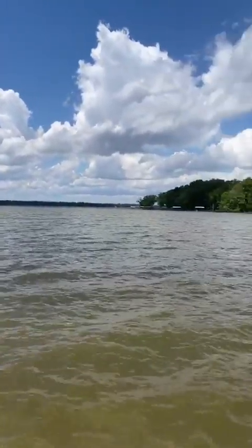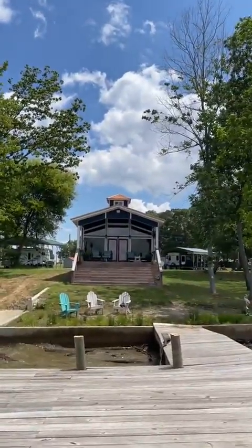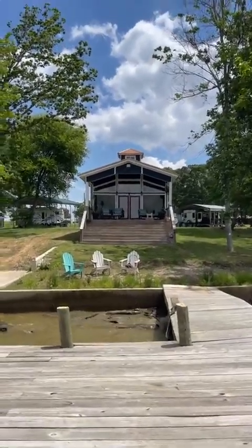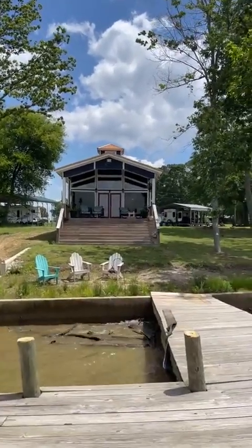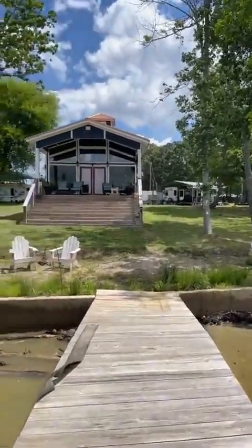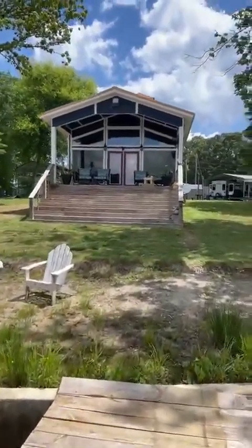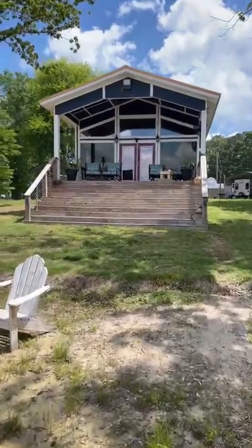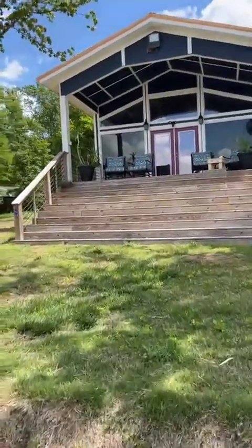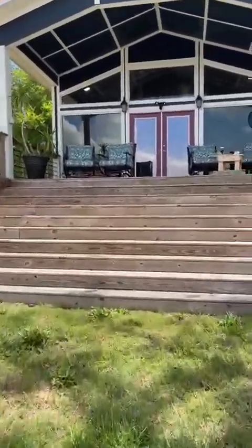It's 12 o'clock. Let's go check out the Copper Top. We call her the Copper Top because of that copper roof. As you can see, the view this place has from the house. I'm walking the dock right now. All this wind's blowing a lot of debris and stuff up. When the water gets a little bit higher here in a couple of weeks, all that's going to get pulled back out and it'll clean itself up. Let's go check it out.